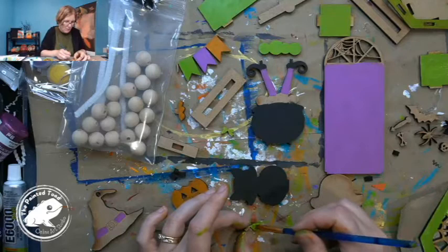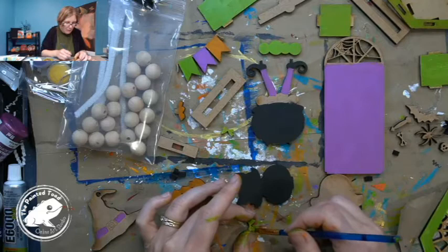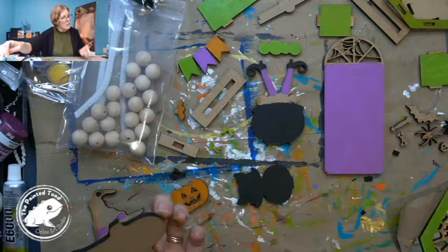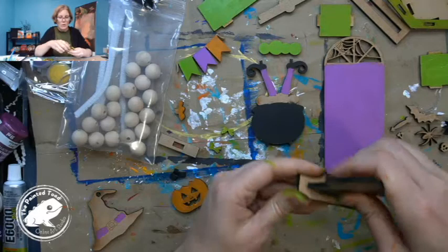You definitely get your fingers messy with all these little bits and pieces, but if you're not getting messy, then you're not having enough fun. All right. Got those little bits. And then I think I'll move on here to my little ghosty. Let's see here. All of these have these little pieces here, and they fit in these, and that way it'll stand up on its own. So it's got these little stands that they're supposed to fit in.